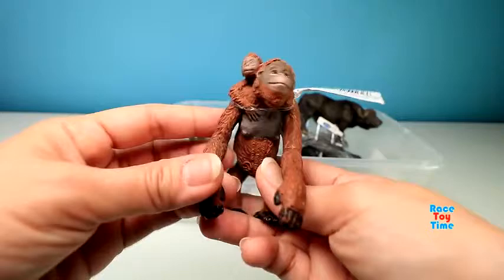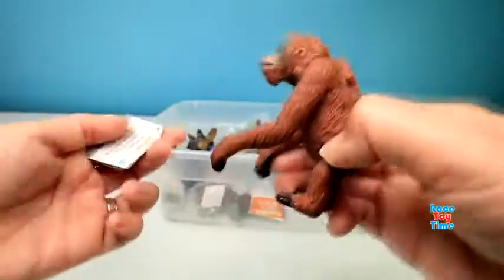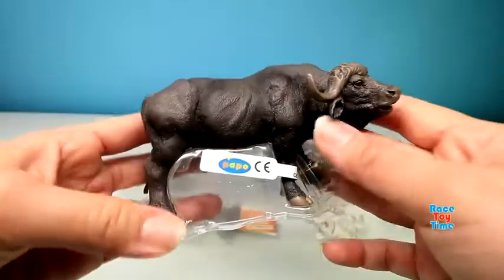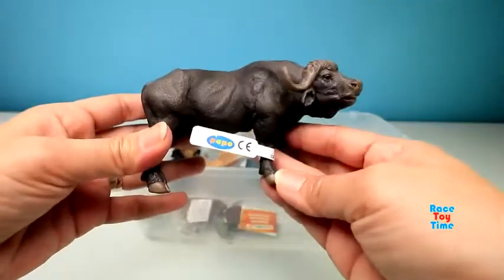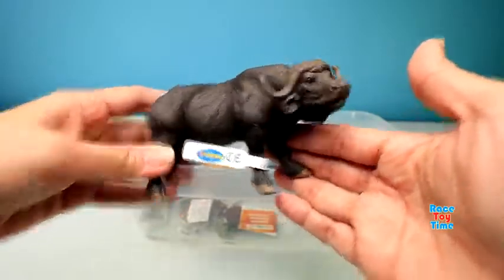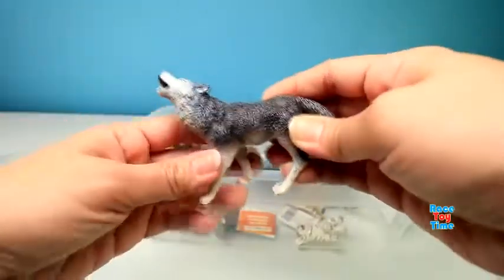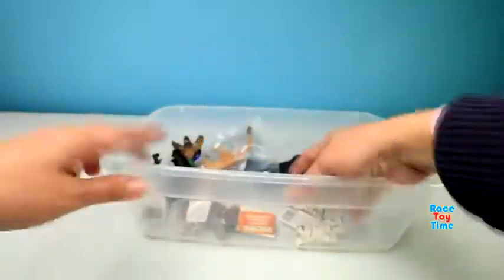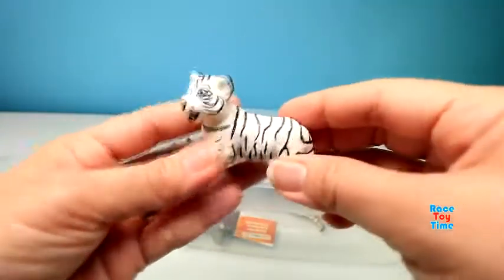And next we have an orangutan carrying her baby. And here we have a Papo African buffalo. And then next we have a gray wolf. And here we have a white tiger cub.